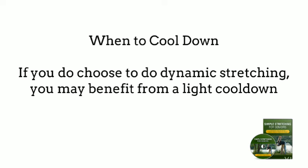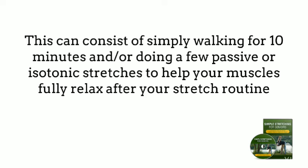When to cool down. If you do choose to do dynamic stretching, you may benefit from a light cool down. This can consist of simply walking for 10 minutes and/or doing a few passive or isotonic stretches to help your muscles fully relax after your stretch routine.